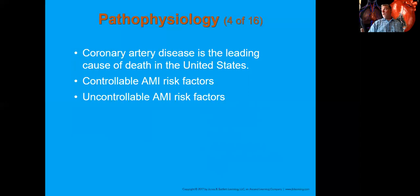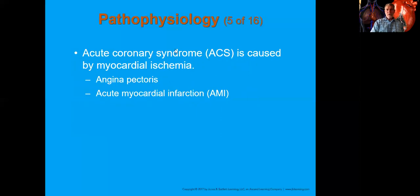You can't control whether you're male or female, but you can control whether or not you take your medication, whether or not you smoke, and whether or not you're eating pork rinds at every meal. So the acute coronary syndrome, ACS, is caused by myocardial ischemia. The heart muscle is not getting enough oxygen. And these are two of the things that show up on that first page.